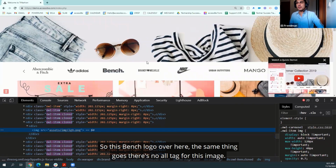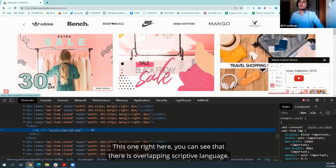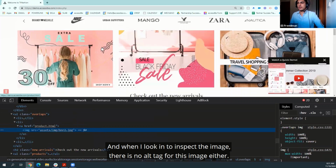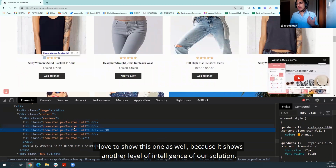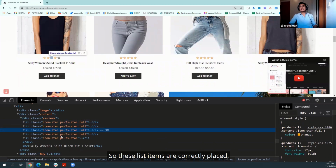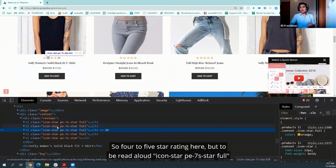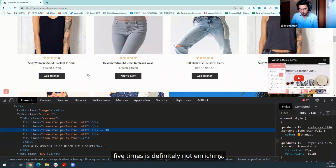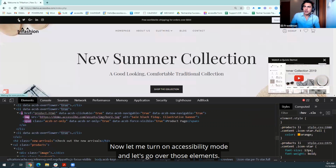So this bench logo over here, the same thing goes. There's no alt tag for this image. This one right here, you can see that there is overlapping descriptive language. It's kind of an abstract illustration. And when I look in to inspect the image, there's no alt tag for this image either. I love to show this one as well because it shows another level of intelligence of our solution. So these list items are correctly placed. However, it doesn't give any context to the user using a screen reader. So 4 to 5 star rating here, but to be read aloud, icon star PE7S star full 5 times is definitely not enriching.